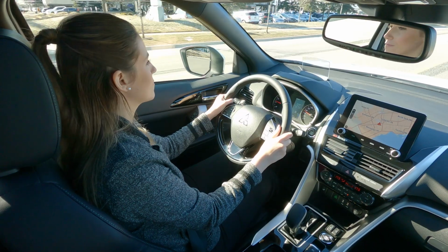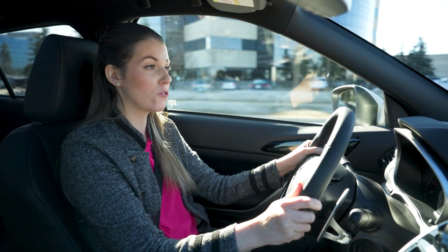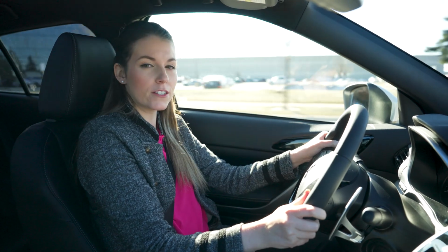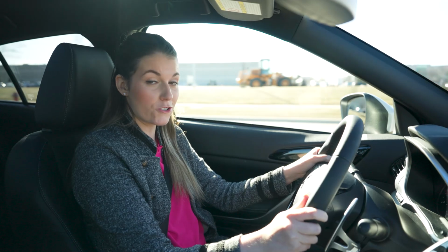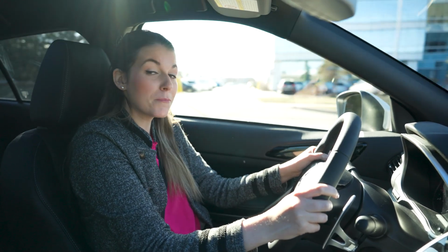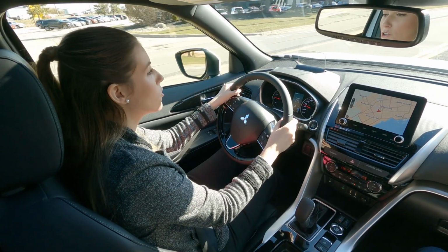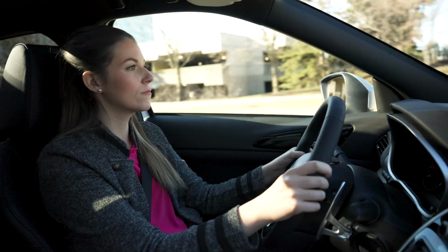I absolutely love that this vehicle has adaptive cruise control. If I were to set my speed to the speed limit of the road and there's a vehicle in front of me that's maybe going a bit slower than I am, there are radar sensors that are going to be able to sense the speed of the vehicle in front of me, and it's going to adapt my speed to that vehicle's speed. I think adaptive cruise control makes it a more comfortable drive and, of course, more stress-free.